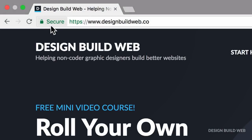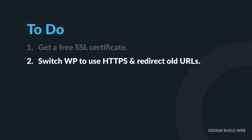So that should now have your SSL certificate installed for your domain, which means you can actually visit your pages with HTTPS on the front of them right now. But that's just the start of it. We now need to tell WordPress the site is now on HTTPS, and we also need to redirect the old HTTP URLs to the shiny new HTTPS versions instead.